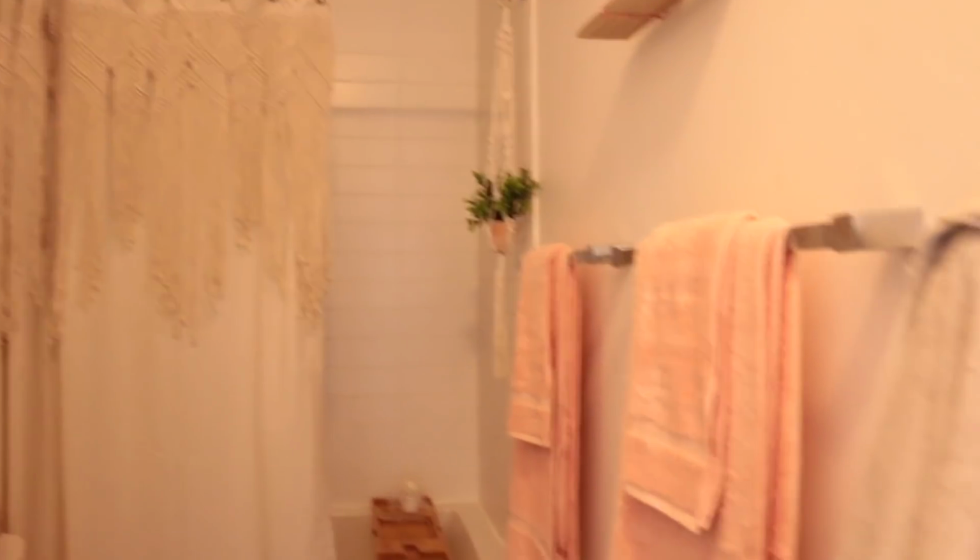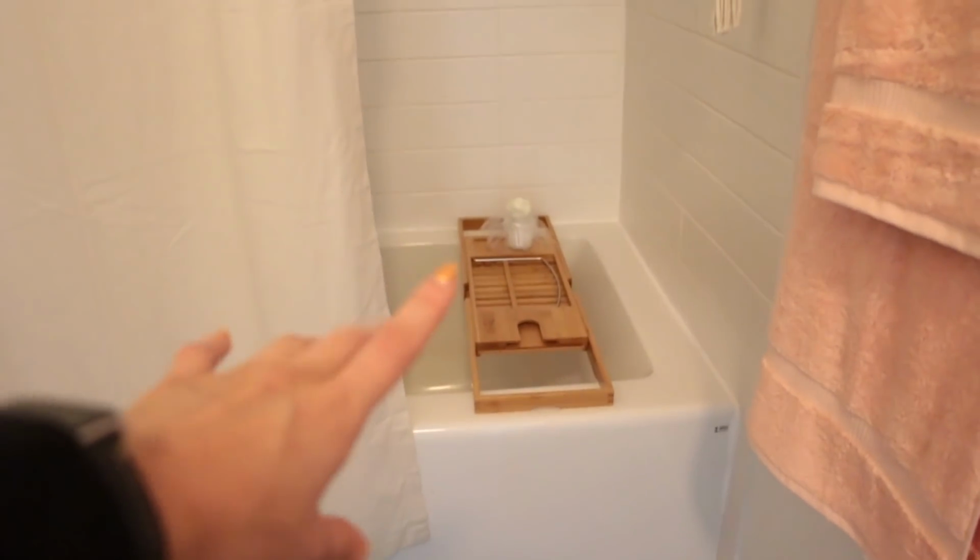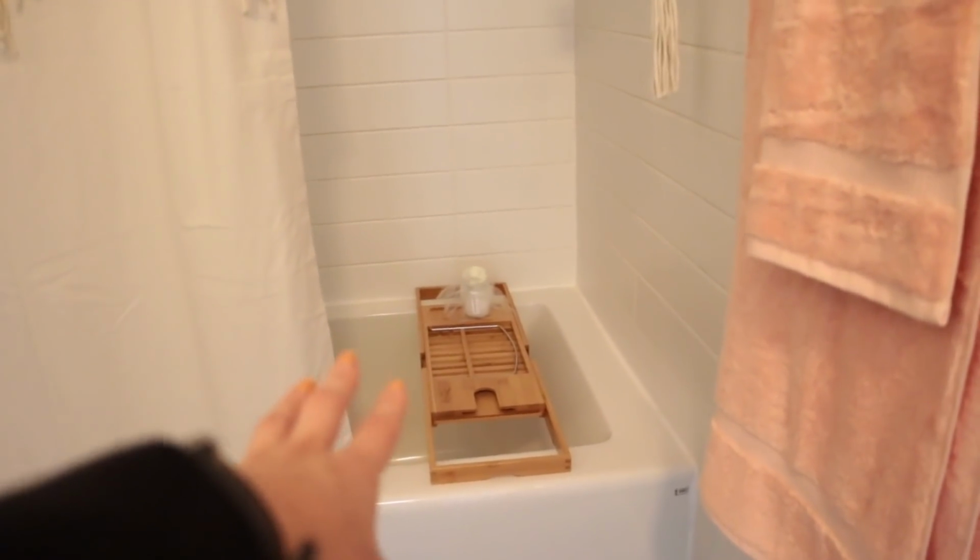Before I show it to you guys, I'll quickly give you a mini tour of the main bathroom. I changed the shower curtain, hung up a plant, and then just basically put this little guy up over here. So quick tour, I have my bridesmaid robe from Maggie's wedding, some pretty pink towels. Then I got this little bath cart, so I can start taking bubble baths now, guys. I'm so excited about that.